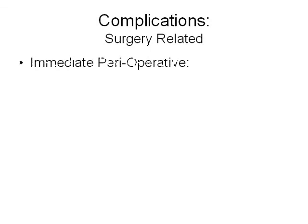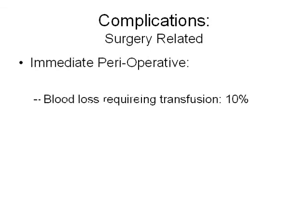Around the time of the surgery, there is always the risk of bleeding. In fact, there is always some blood loss associated with this procedure. However, in over 90% of the patients, a blood transfusion is not necessary. Other things that can occur early after the operation include an infection. In the majority of cases, this is a wound infection that may require antibiotics or opening of the incision to release any pus and allow proper healing. The risk of an infection is less than 5%.